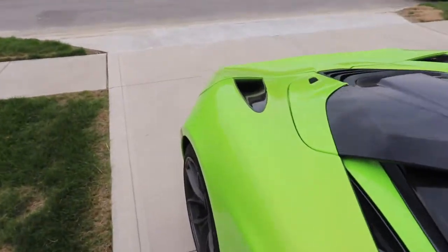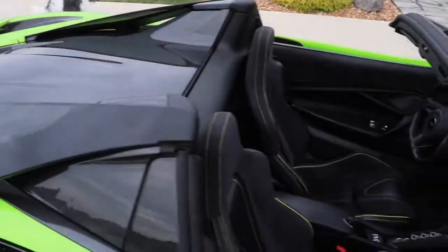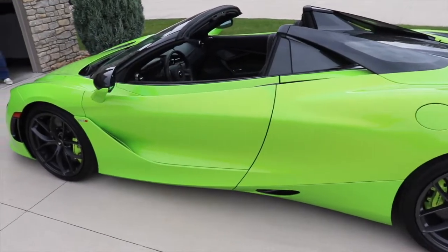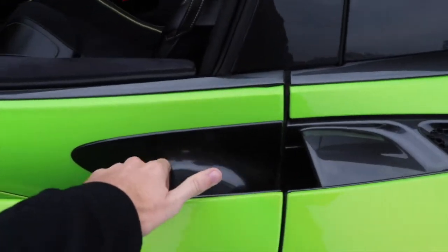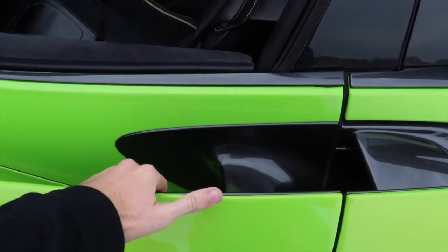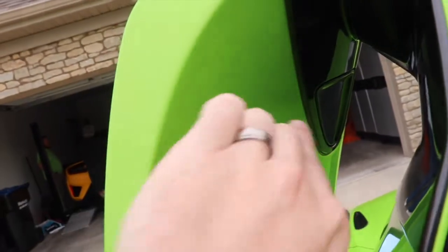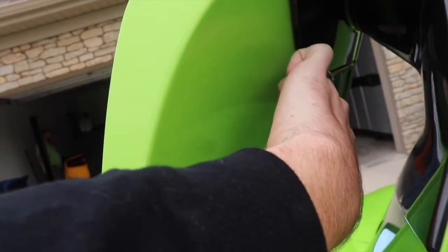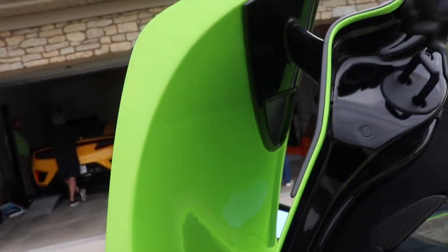As I go through, there are some options on this car that I do know the price of, including the roof. So the way you actually get inside the McLaren is come right over here. You slide your hand down, and you're gonna feel a small little lever here, right there. That's what you feel. You can feel it because it bends down a little bit, and it feels a bit different than the rest of the car. You just click that, and it opens up the door.